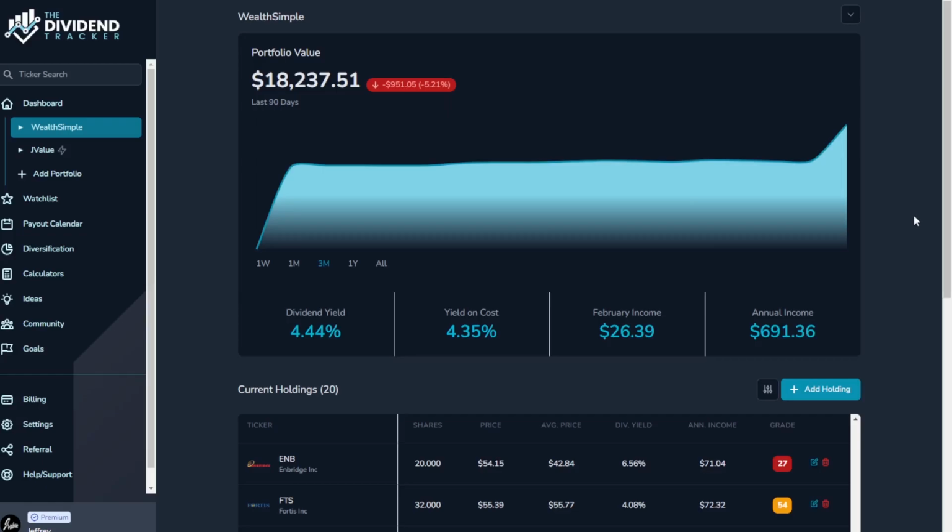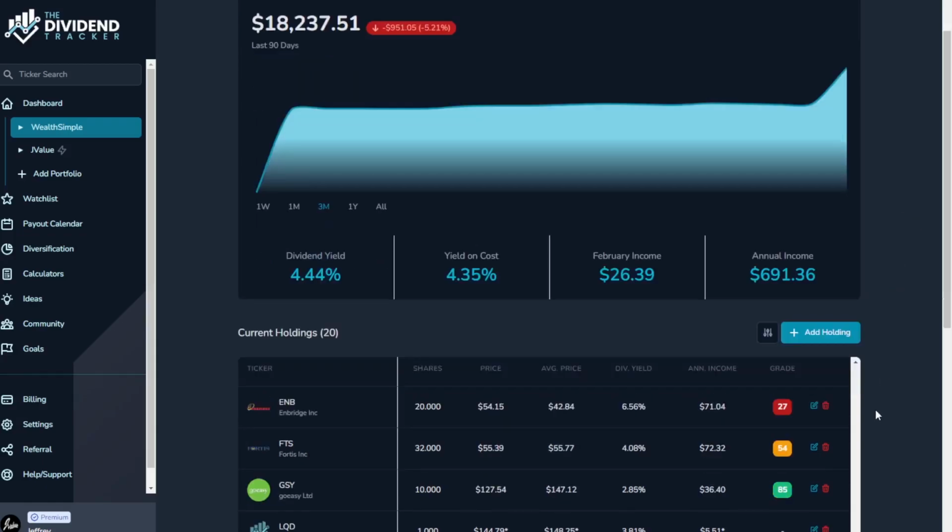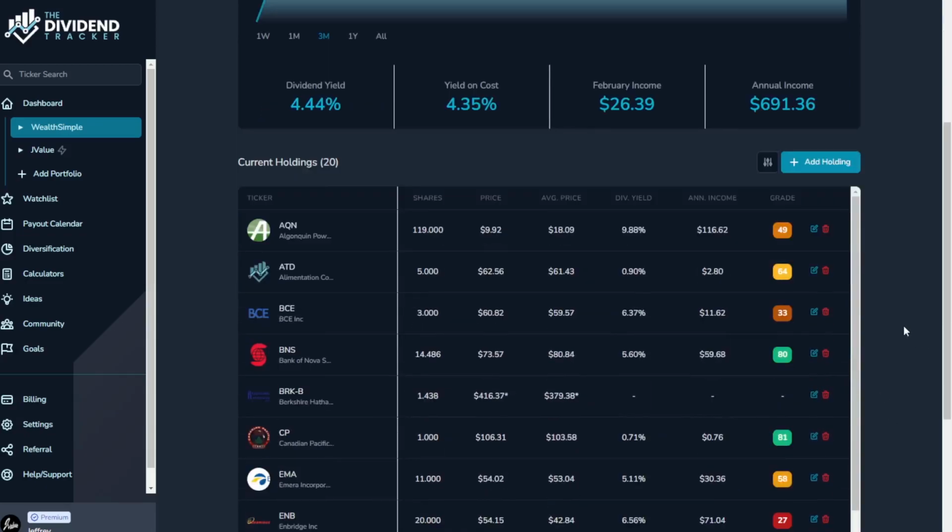So this is the front page of the Dividend Tracker, and first thing I'm going to do is see the holdings in this portfolio, and I'm going to go one by one just to clarify everything I'm holding, and then I'll go into the sector and industry allocations to take a bigger look at the portfolio.